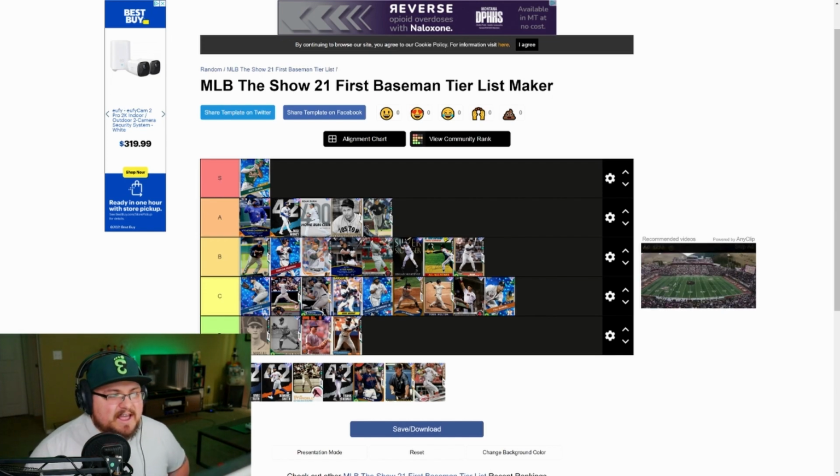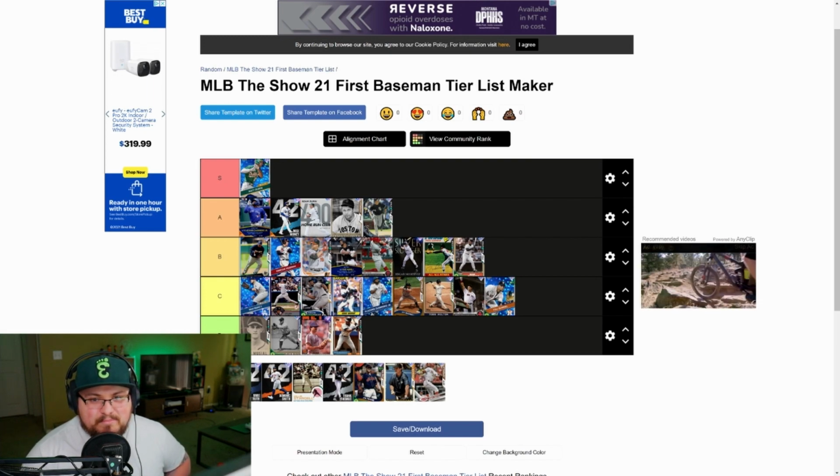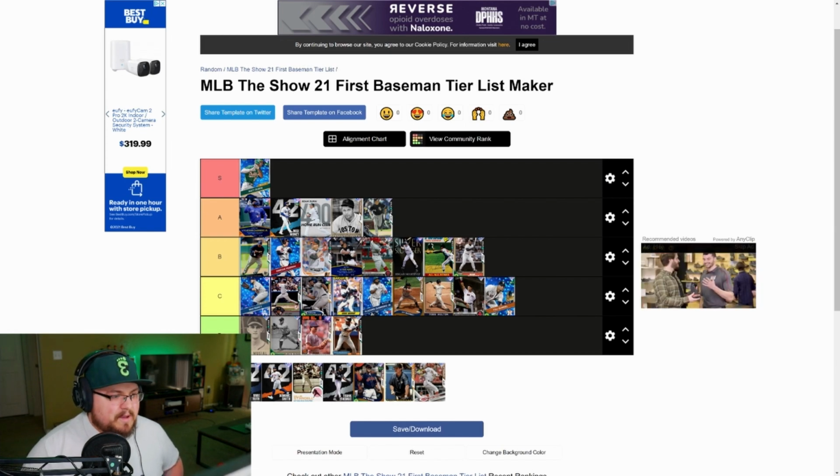I don't think that there's any other place to put him. Like, Matt Olson is S tier. I love that card with every fiber of my being.